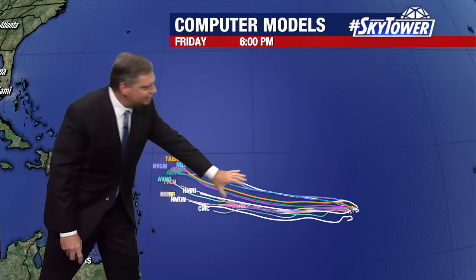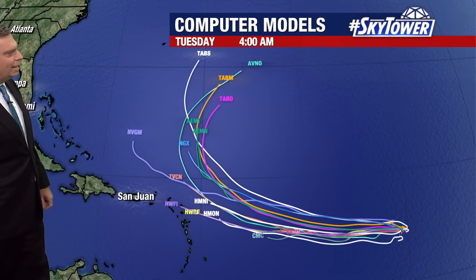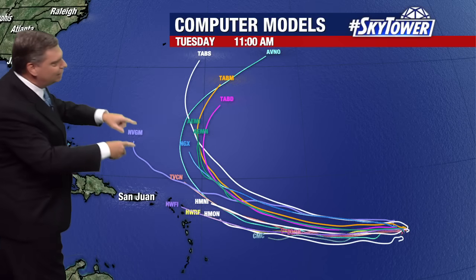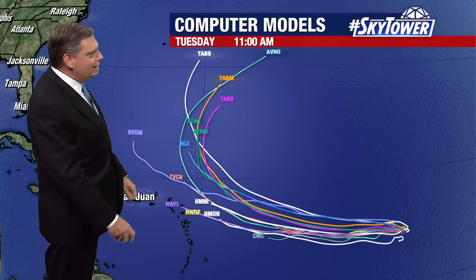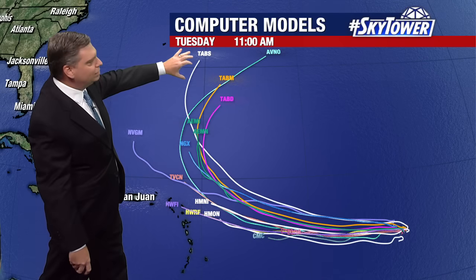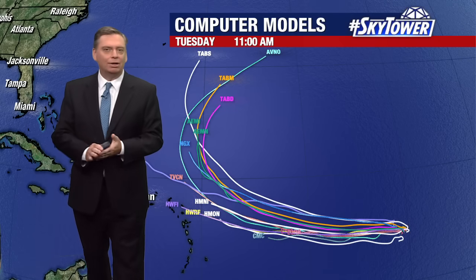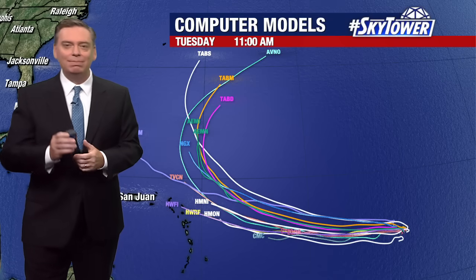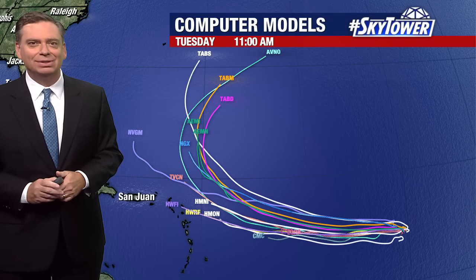So here's that Invest 92 as we head through the next several days. Looks like some slow development. The nice thing is with this, models are really indicating that as we head into next week, we'll see more of a turn with this heading out over open water. So we've got a lot to watch in the tropics all of a sudden, and we will keep you updated right here on myfoxhurricane.com.